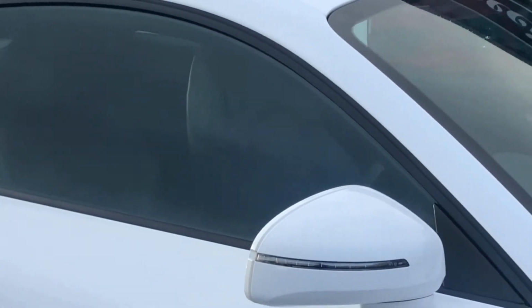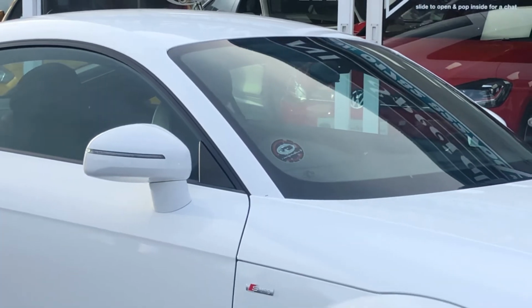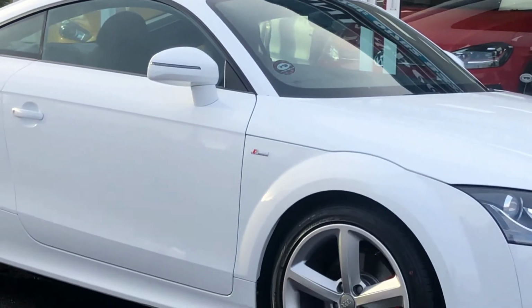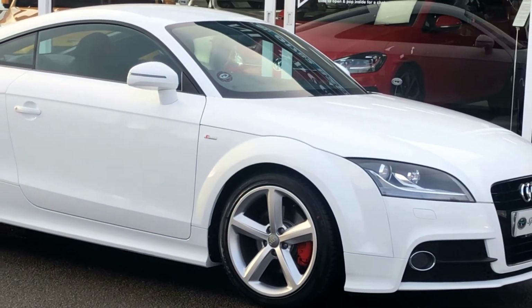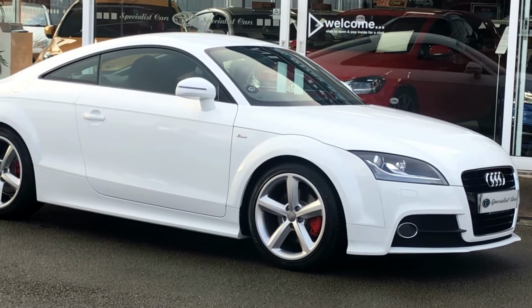Of course, we have 2 sets of keys, complete book pack, full HPI checked and clear. We welcome part exchange. Great finance order available direct from ourselves. You can click and reserve this car 24/7 direct off our website. We do the videos to show you exactly how nice all our cars are.